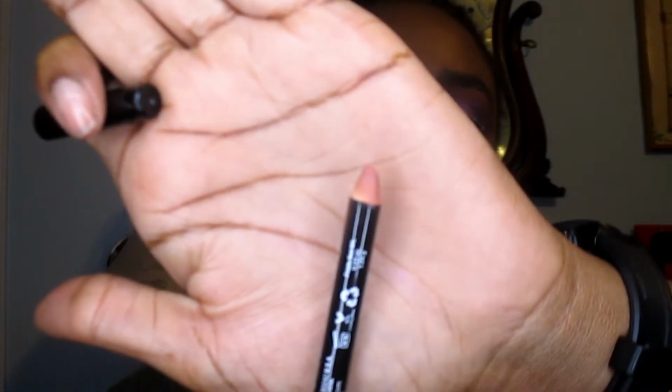Next I have a lip liner from NYX, and it's called Nude Pink. It's very dull today. I literally just used it, so I need to actually sharpen it. But yeah, I just finished whatever my previous lip liner was. I honestly can't remember. It was the one from ColourPop in my previous project pan. I finished it and I immediately grabbed for this one.